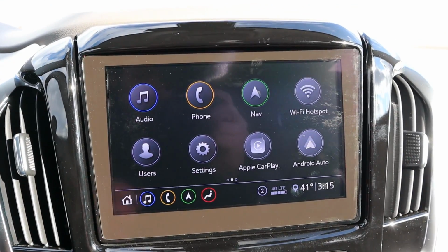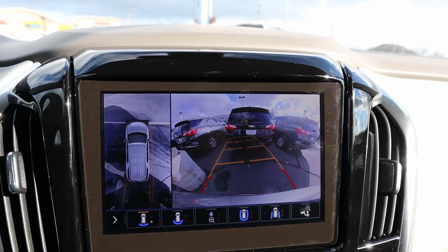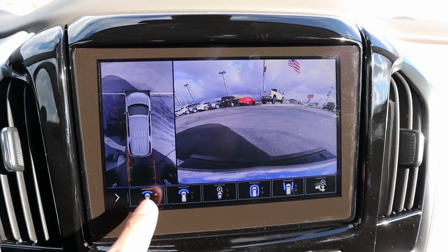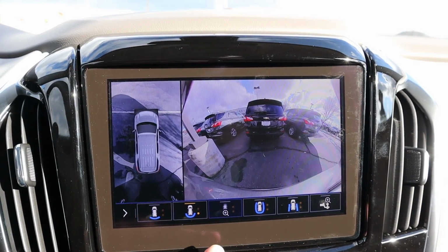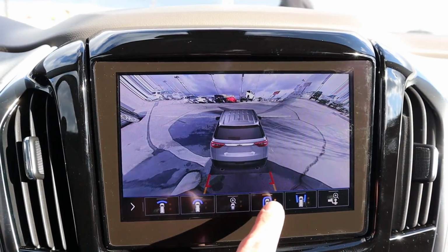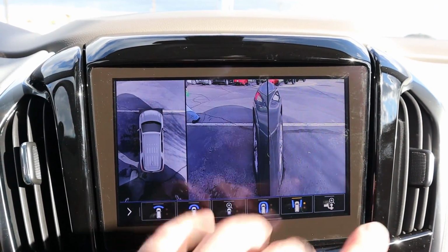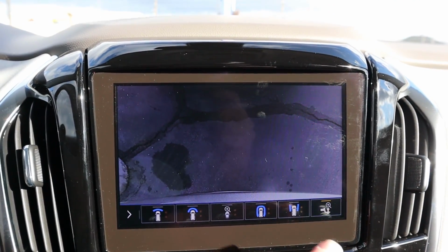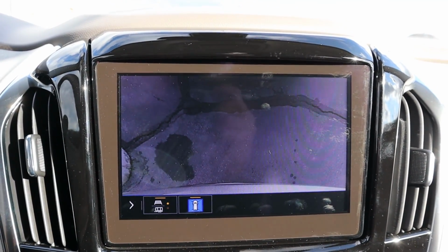Here's the center infotainment system. If we pop into reverse, a backup camera will pop up with little parking sensors. There are trajectory lines, and there's a ton of camera views here on the Traverse. I mean, I can see out the front, I can see more front, I can see more back, I can see like kind of like over the receiver hitch, all that kind of stuff. I mean, just everywhere. There's tons of different views here. So parking the Traverse is going to be absolutely no problem at all. And that last one's pretty cool if you actually do need to hook up to a receiver hitch with this.